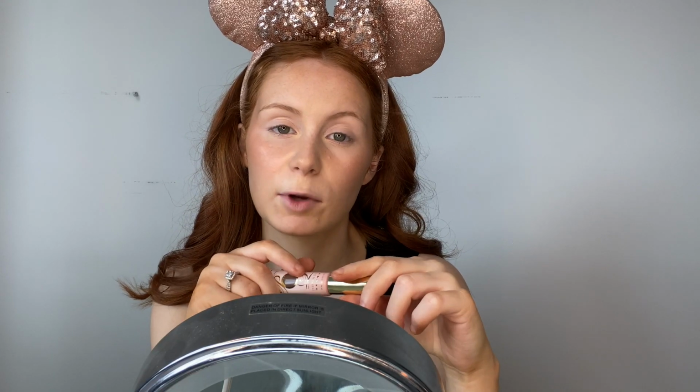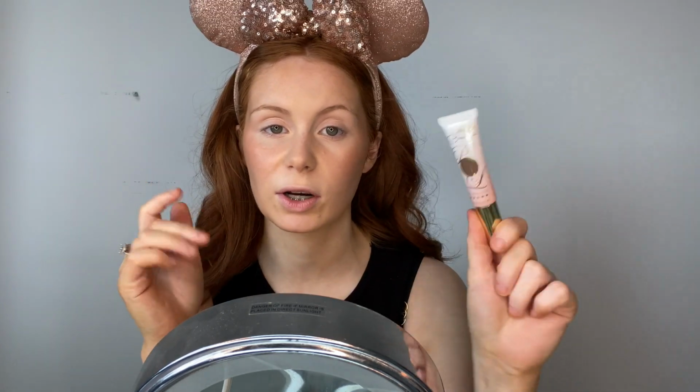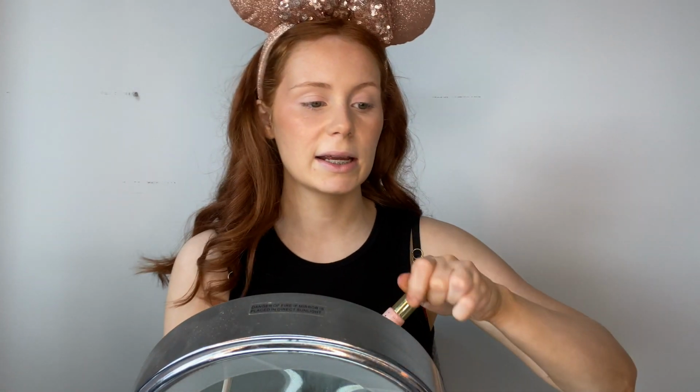Now, for brows, I'm not going to use any pencil. I'm just going to go in with a coloured brow gel. This is the PLouise Oh So Browtiful Brow Gel in the shade Hazelnut Latte.